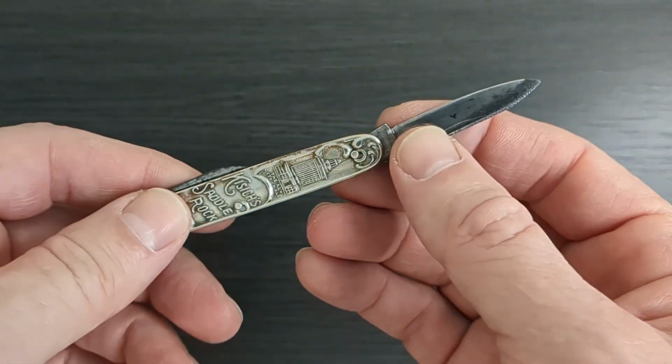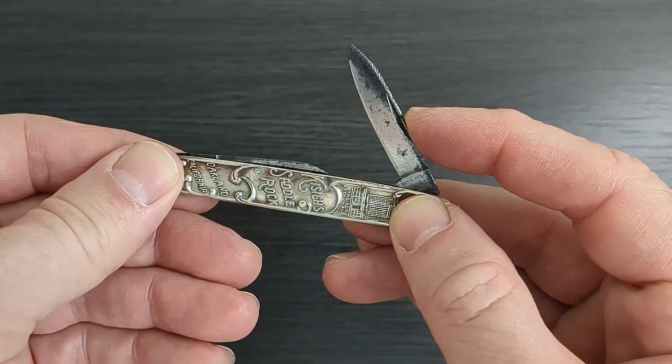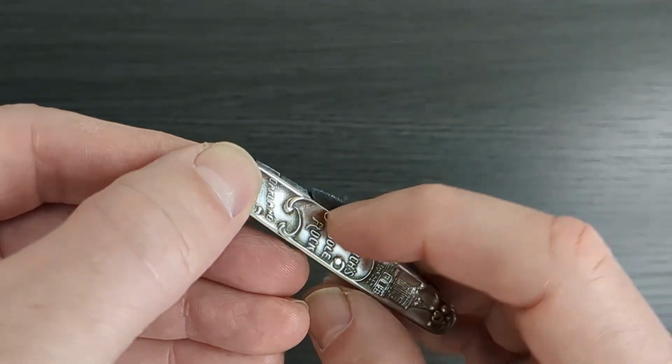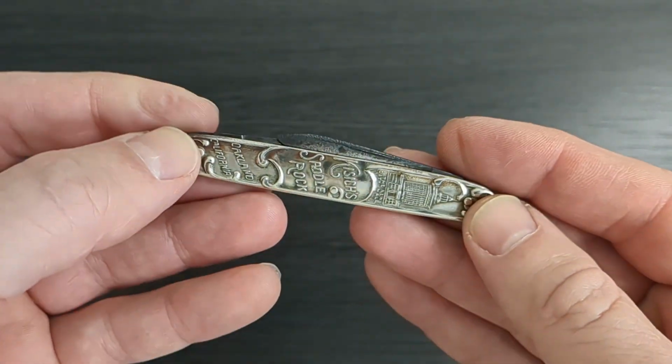And the pull is okay. It kind of snaps open, and it does kind of go in there, but it's not really a snap. And then you can see it's not flush. You have to kind of push it down, and it doesn't stay down. So that's the main blade.